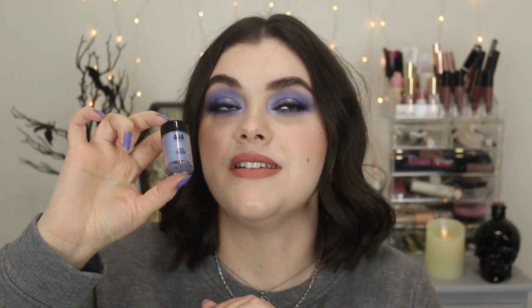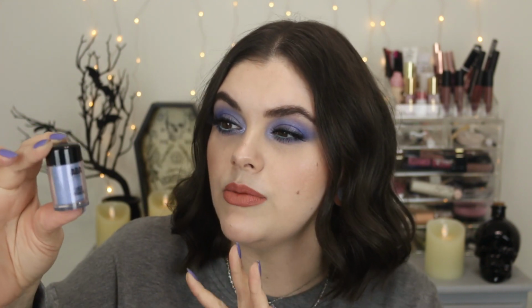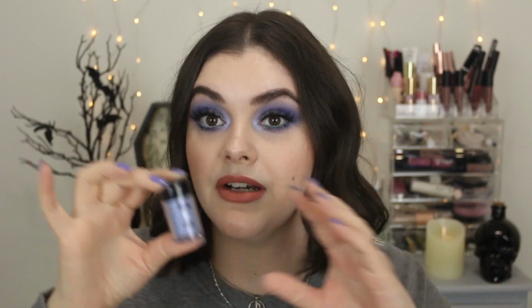I have some indie and I also have some drugstore favorites. So the first one here is the most affordable out of all of them, and it's the Away Studio Loose Pigment in the shade Mystical. And this is the most gorgeous, oh my gosh, gorgeous periwinkle shade. This definitely is a little bit lighter, but it's so magical. It actually shifts a little bit purple, a little bit pink, a little bit blue. It's like the perfect mixture of all those different tones, but it definitely straight up looks like a periwinkle shade.